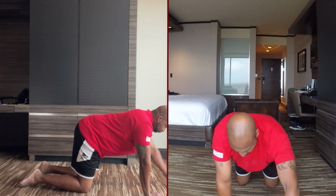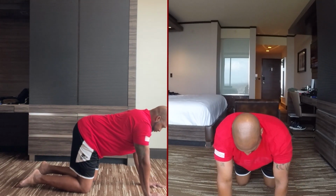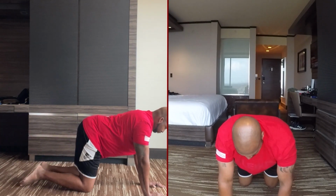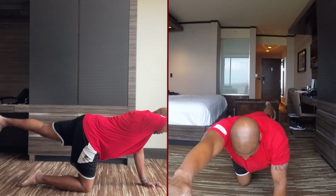To make this harder, we're going to move the opposite arm and leg at the same time while maintaining our balance. Just extend them out and bring your arm and leg back to the same position you started at.